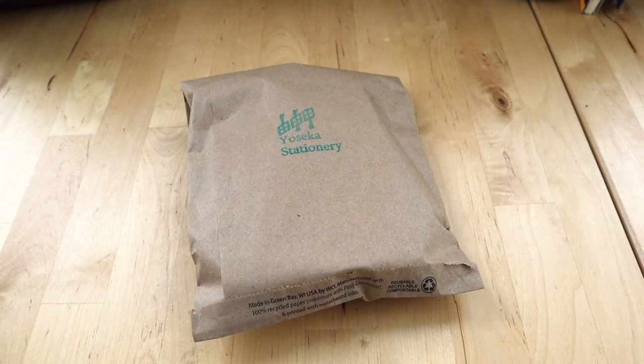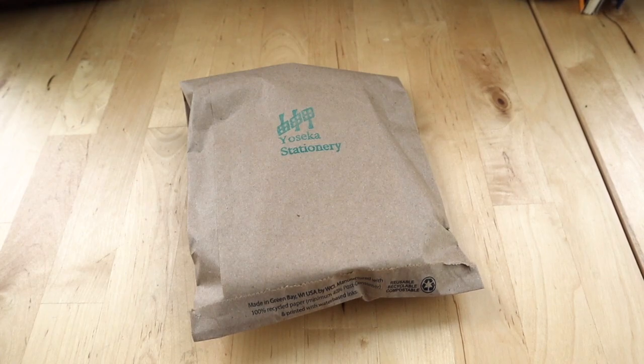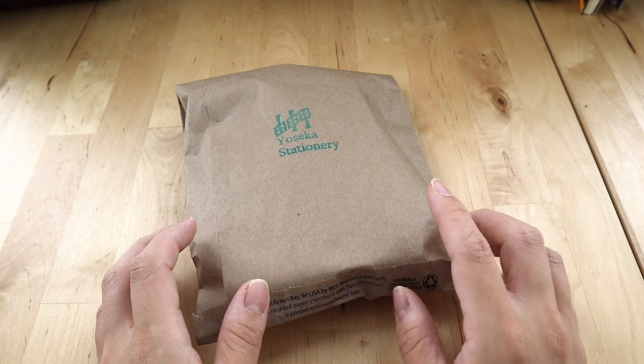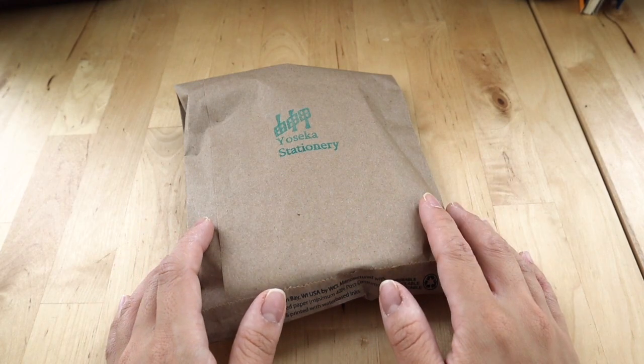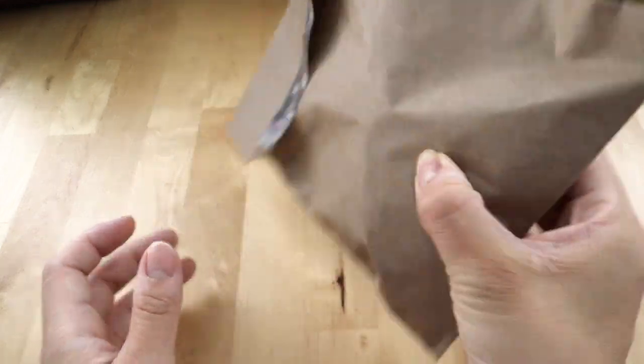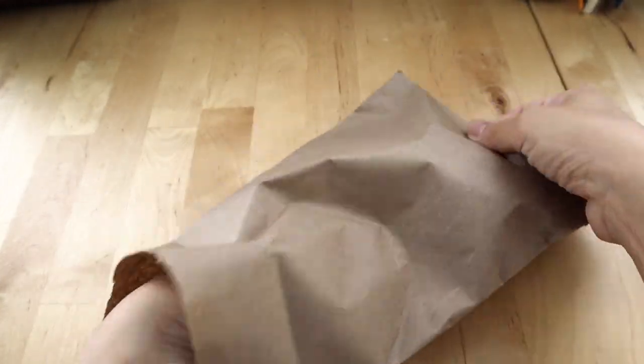So the first order here was from Yoseka Stationery, and I ordered a bunch of things from Yoseka mainly because this was around the time that Traveler's Company came out with the pre-release of their Tokyo collection. I was only able to snag one item off my list from the Tokyo collection. The rest sold out way too quickly. So that's what's in this order.